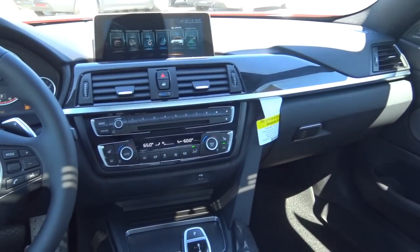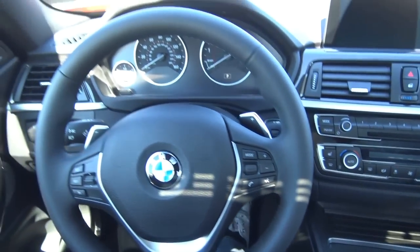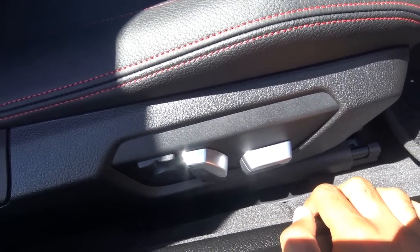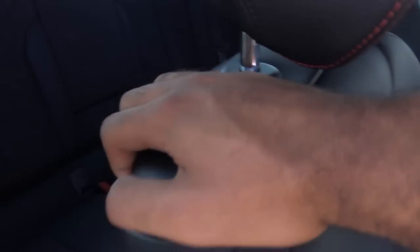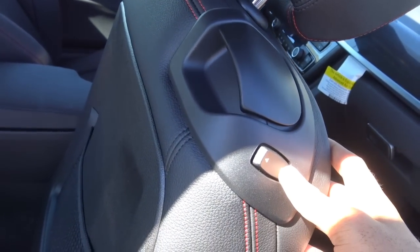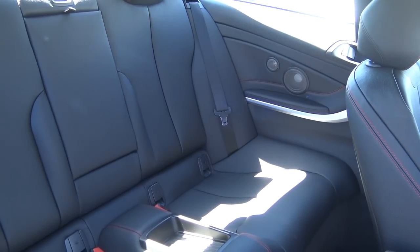All right, and let's go ahead and shut it down. Let's go ahead and check out the rest of the vehicle. You have a powered passenger seat with power recline, power lumbar, and power adjustable side bolsters. And to get into the rear seat, it's pretty easy. Just pull this up, just push this button to make the seat go forward. Easy as that. Just hop right in.